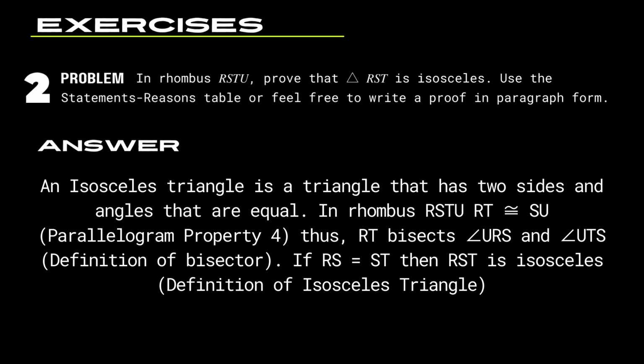In rhombus RSTU, RT is congruent to SU by the parallelogram property 4. We can apply the parallelogram property for this because a rhombus is a special type of parallelogram. So it's still a parallelogram but a special type. So going back, since RSTU is a rhombus, then we can also say RT is congruent to SU. Thus, RT bisects angle URS and angle UTS by the definition of bisector.